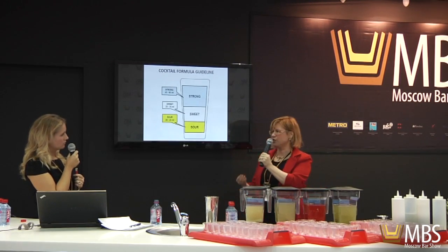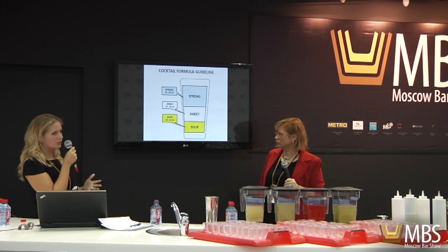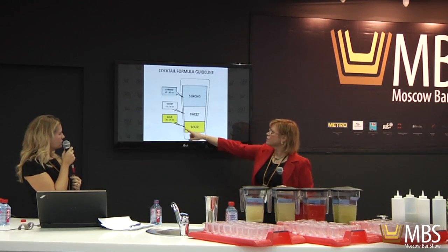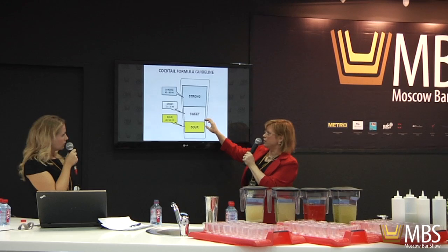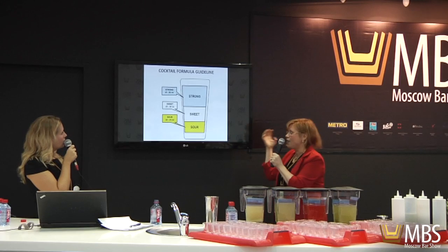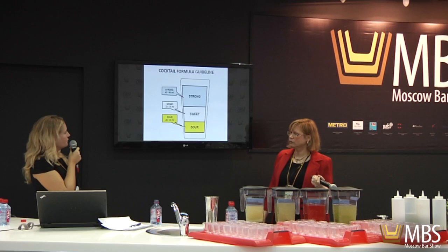So we craft cocktails in our bar. We have specific measures that we use for a drink. So the sour, obviously, is lemon or lime juice, usually 20 to 25 ml. Then we have the sweet, 25 to 30 ml. Then we have the strong spirit, which should be 45 to 60 ml in total.